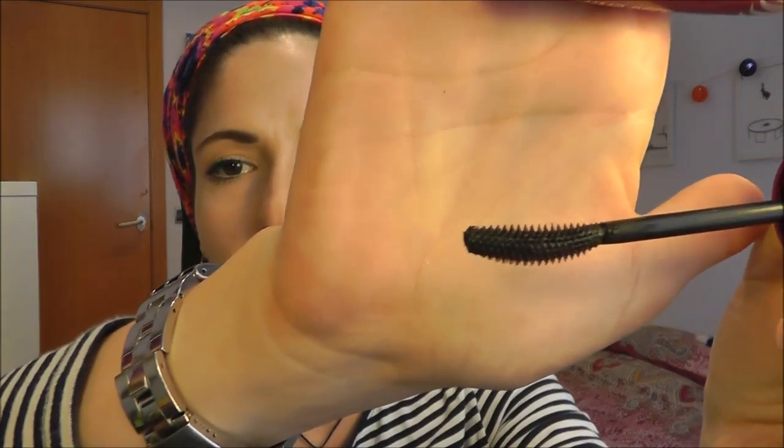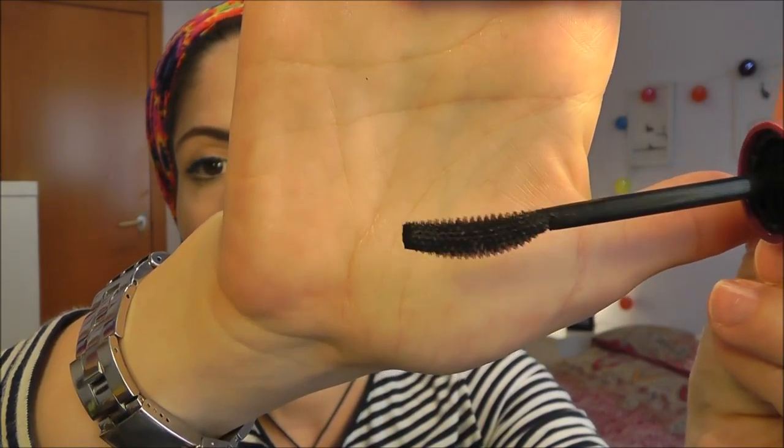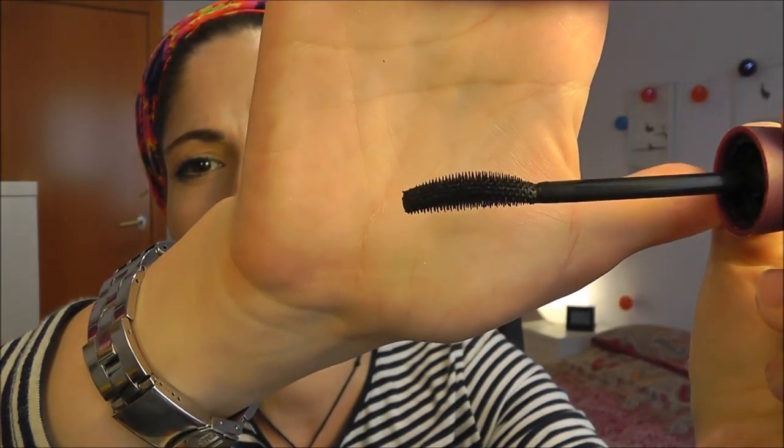I'll show you. I bet you have seen this many, many times, but I'll show you the wand anyway. So it's this rubbery wand with rubber bristles, and yeah.